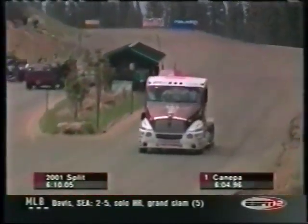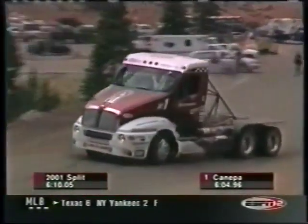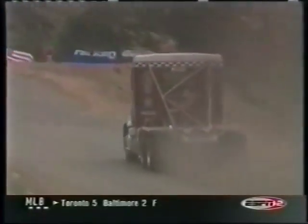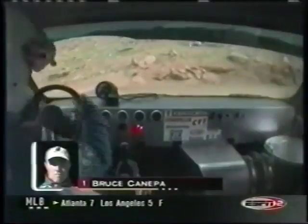Now this is time from last year on the left. Bruce was 6 minutes 10 seconds. Whoa, hold on! Holy Christmas, he got that thing clear off. Never got out of the throttle. He kept the throttle on. It probably kept him from getting those back wheels down in that gully. Oh, congratulations.